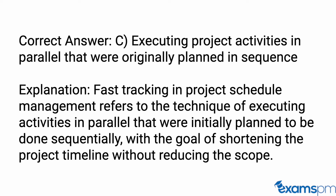Correct answer: C. Executing project activities in parallel that were originally planned in sequence. Explanation: Fast tracking in project schedule management refers to the technique of executing activities in parallel that were initially planned to be done sequentially, with the goal of shortening the project timeline without reducing the scope.